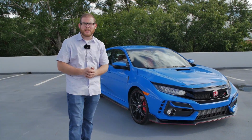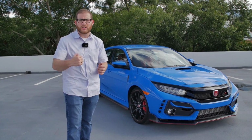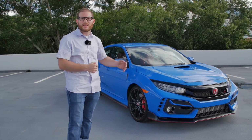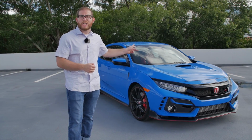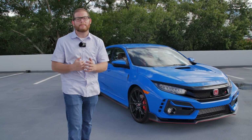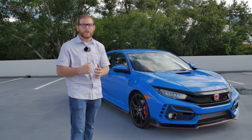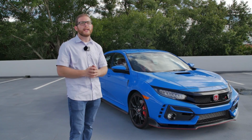Now, for the 2020 model year, Honda has made a number of improvements to the Type R. They've listened to your guys' suggestions, making this car a lot better, including a new color that you may have noticed behind me. It's called Boost Blue. I absolutely love it. I'm glad Honda sent me a press car in this color, and I'm going to show you what the 2020 Civic Type R is all about.